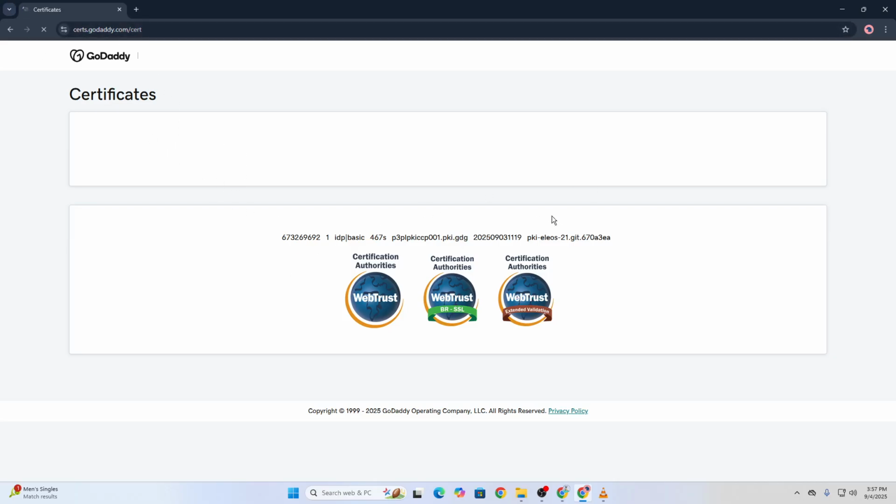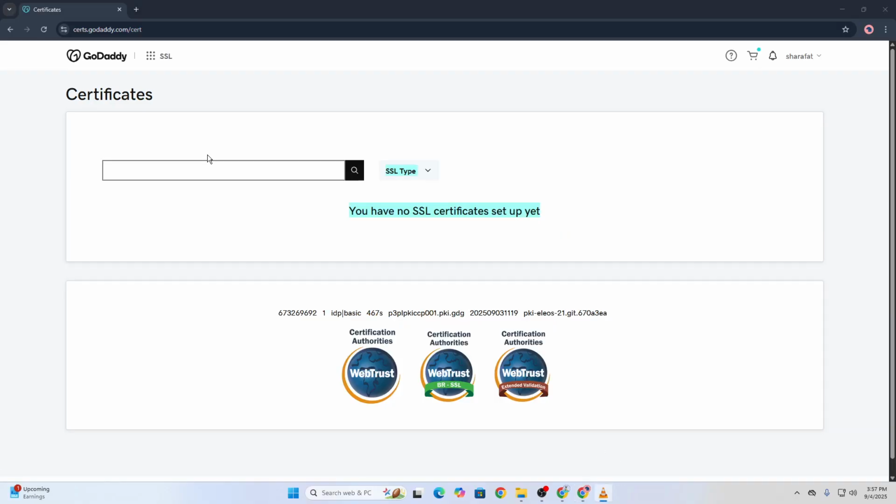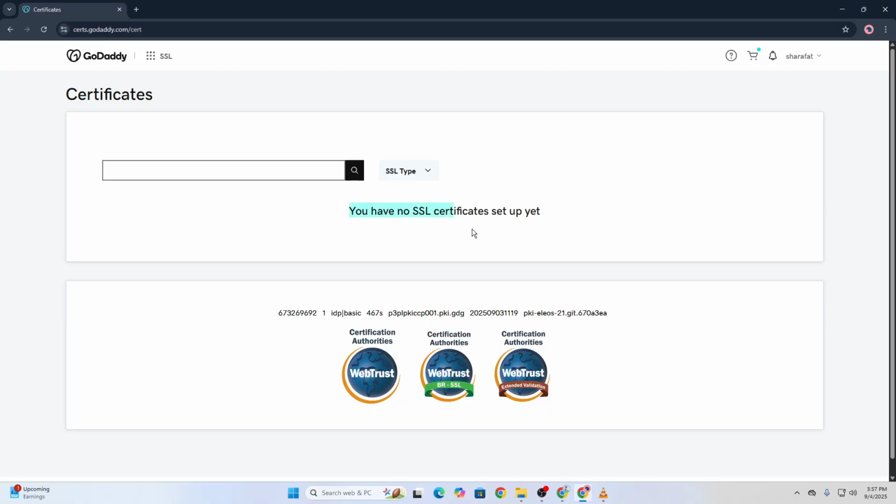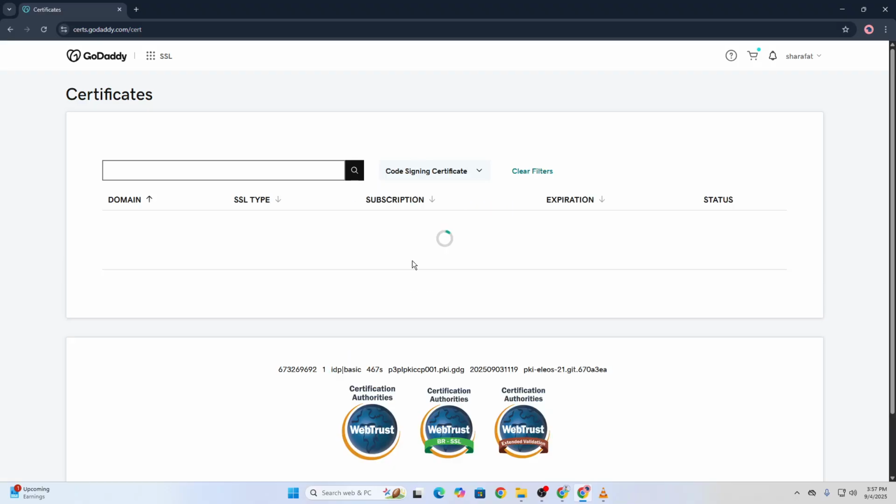Step 5, download SSL certificate. Inside the management page, look for the option to download your SSL certificate. Follow the on-screen instructions to complete the process and save it to your computer.